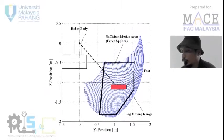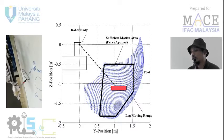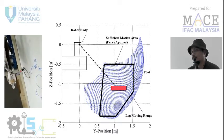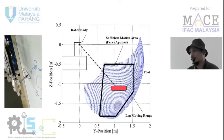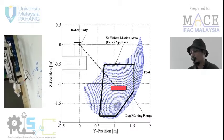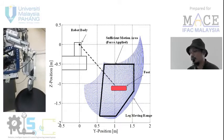As you can see here, from the analysis we can determine the sufficient motion for the foot, and for the leg in general, because if you understand the kinematics, the foot is an end effector of the leg. So what happens to the leg is related to the state of the joints.